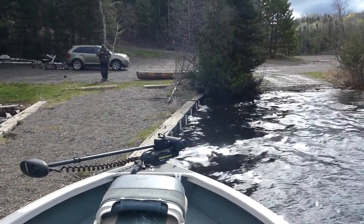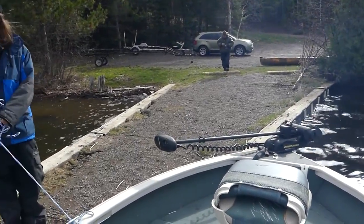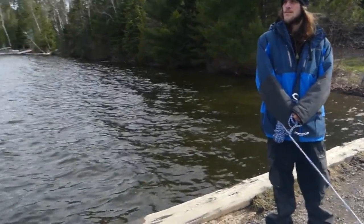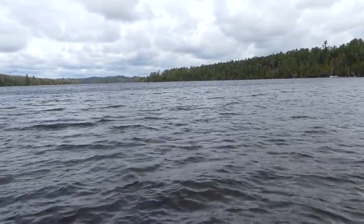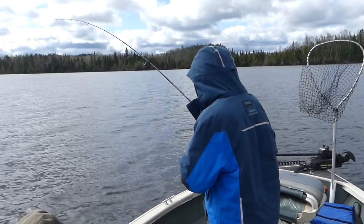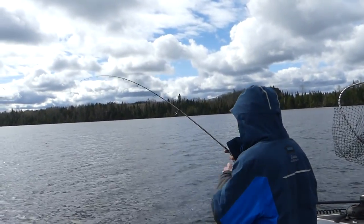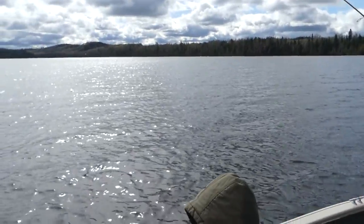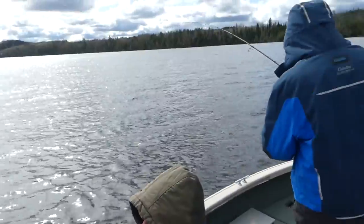Just getting launched here on day 3. Didn't catch anything yesterday, so we'll see how we do today. All right, Paul's on a fish here. We caught nothing yesterday, and first thing this morning, Paul's on. Yeah, Dad's getting me up, so I'm out of the way.